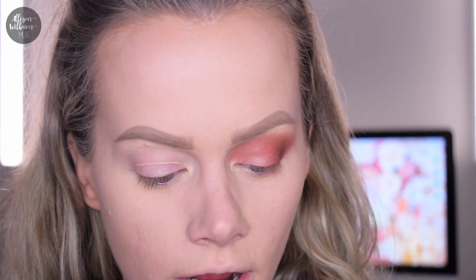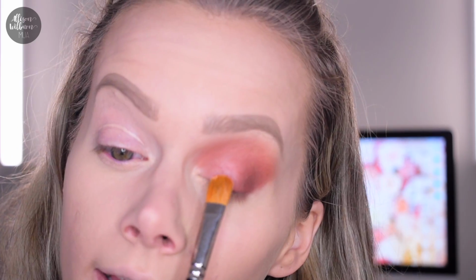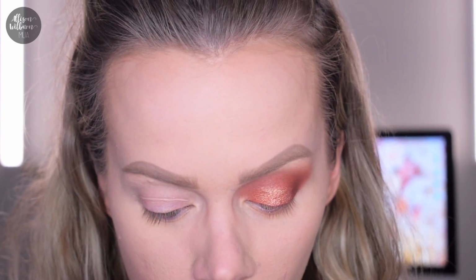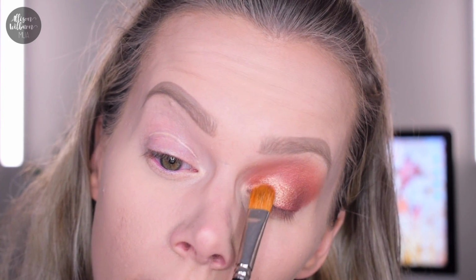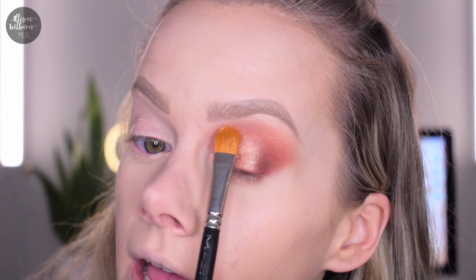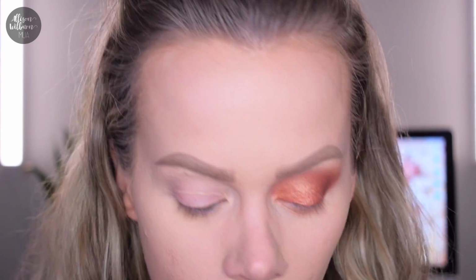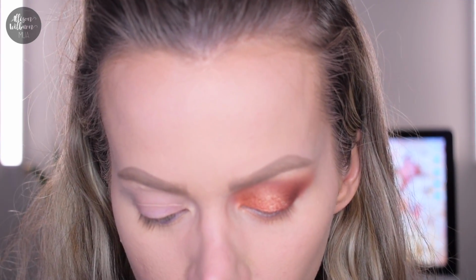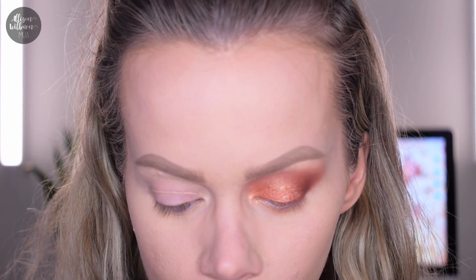And then I'm gonna take a flat brush and I'm gonna grab this bottom bronzy color in the corner and just press that on top all over the lid and all over that base I put down. And I'm gonna tap that up into my crease a little bit. You guys know I like to do that because I like when the shimmer kind of peeks out of my crease. And then I'm actually just gonna take the face highlighter next and grab a little of that in the same brush and use that as my inner corner highlight.